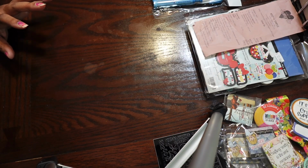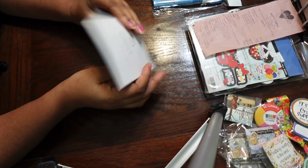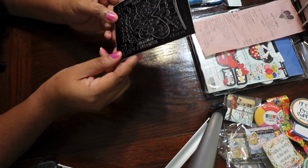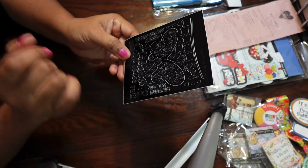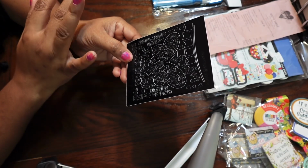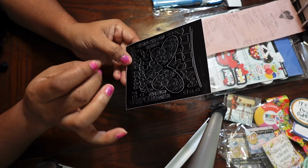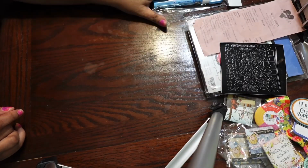What else? At the Mega Make and Take, Crazy Creations, they just gave us this free outline sticker. So yeah, got that. I'm still trying to decide how outline stickers work. My fingers get stuck, and some of the pieces don't come off, so we'll work on that. Okay, got that.